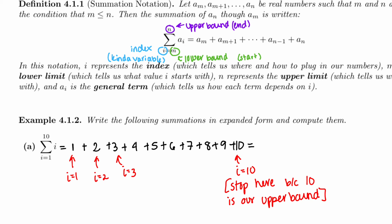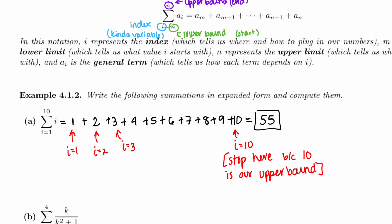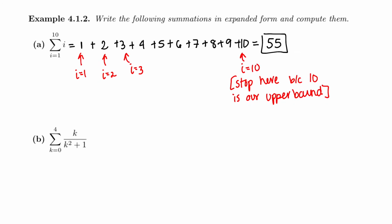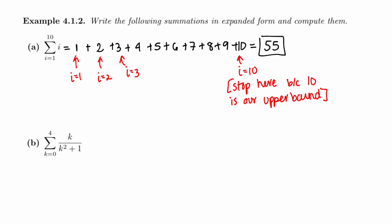And then you just add up those numbers. You add up 1, 2, 3, 4, 5, 6, 7, 8, 9, and 10. And hopefully my own notes are correct, and this is 55. So that's kind of like a really basic example of it.